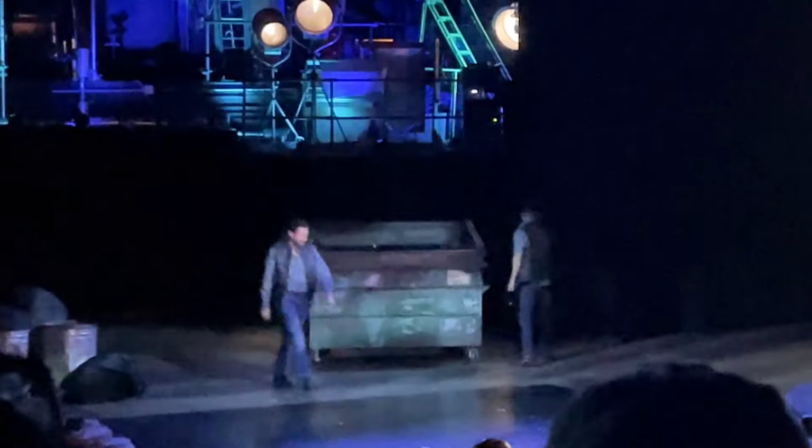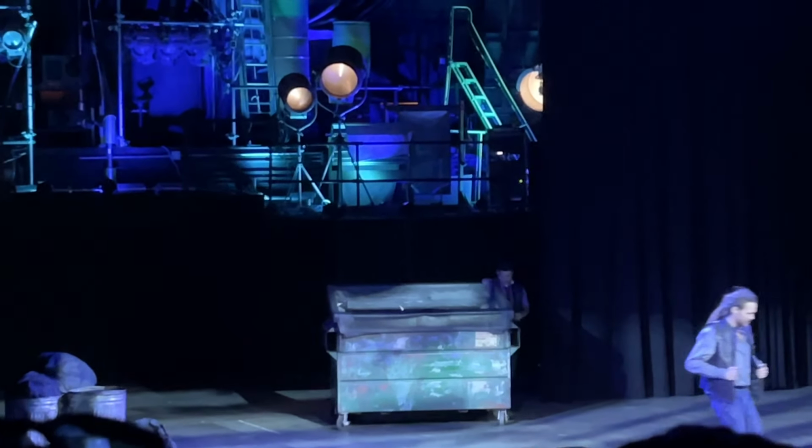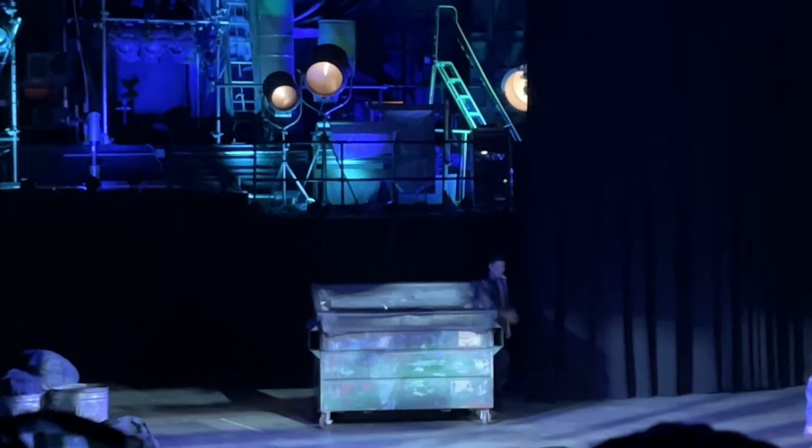Let me set the scene. Exterior, a dark alley, dead of night. Two nefarious characters lurk about. Ready, and action.